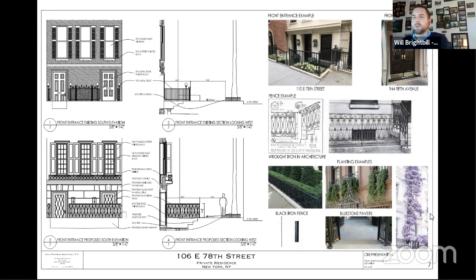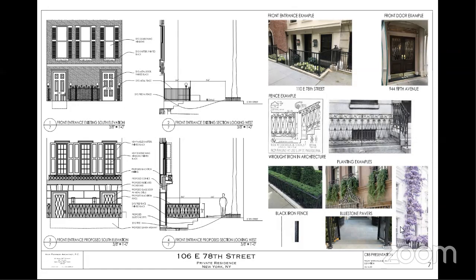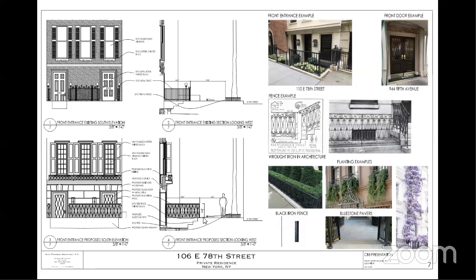Up next is Michelle. Michelle, you're unmuted. Okay, thank you. Two questions. What's the height of the fence? The fence is 3 foot 3. And is that on top of any wall or is that the total to the sidewalk? It's the total to the sidewalk.